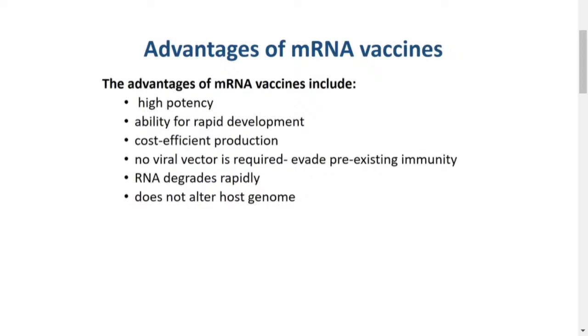Firstly, the advantages of mRNA vaccines, of which the Comirnaty vaccine is one, include high potency, the ability for rapid development, a cost-efficient production, the fact that no viral vector is required, the fact that the RNA degrades rapidly, and that it does not alter the host's genome.